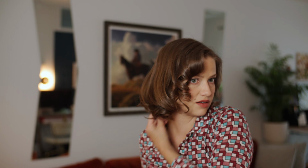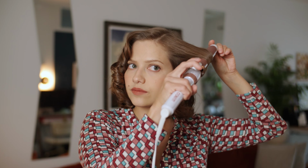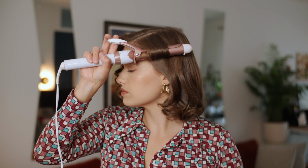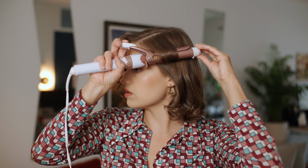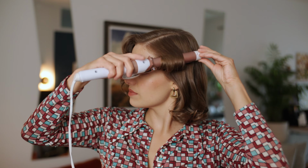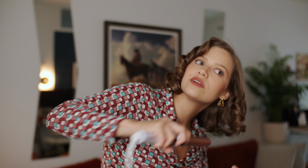So at this point, everything is curled. I'm just gonna check it. Sometimes I have to go in and curl a few pieces that are a little straighter. Like I actually think that this part near the face could be curlier, so I'm gonna go back in and curl this again. Maybe hold it a little longer this time. Like that. And then sometimes there's a few hairs under here that get a little straight, and we gotta curl them under. We're gonna hairspray.